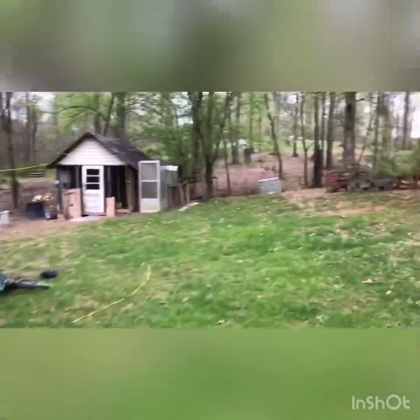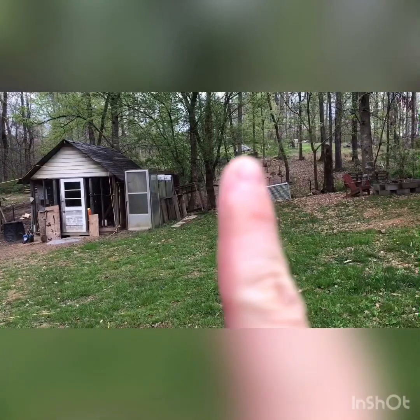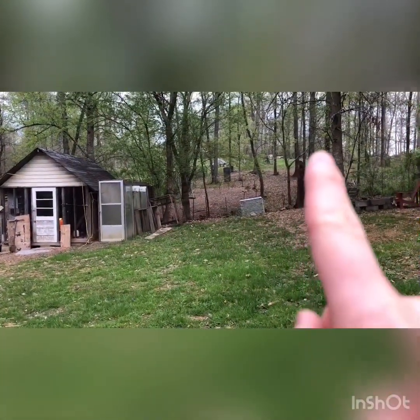And if you keep going over here from our yard, there's our chicken coop, and you'll see we've got a fire pit and a few other things. You'll see up in that is the chicken tractor where our garden is, our Back to Eden. And over there in the woods, you can't see them right now, but they're the goats.